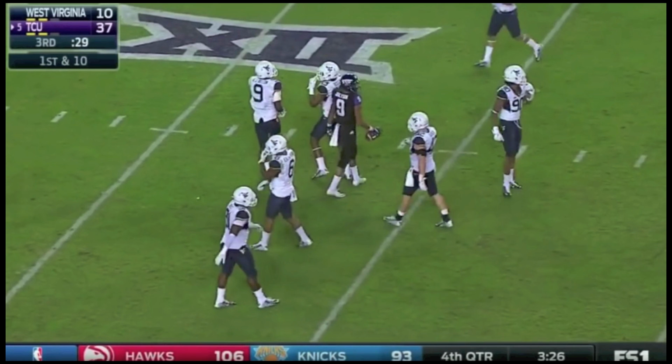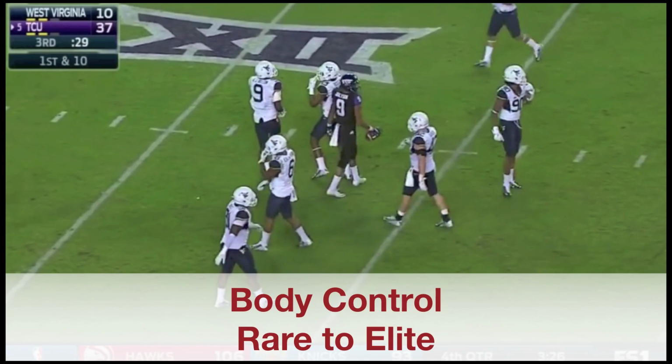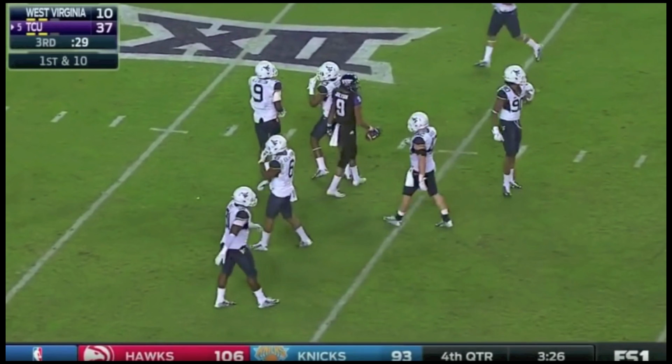In terms of his body control, a rare to elite body control wide receiver. There are just not many players, even at the next level, that can contort their body in those ways. And Josh Doctson is able to do it fluidly without losing speed. He always shows tremendous focus on catching the football, and he really does a great job of making those catches when they count the most.